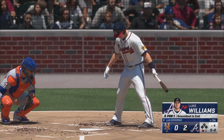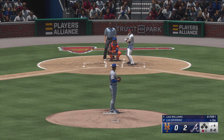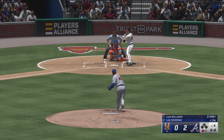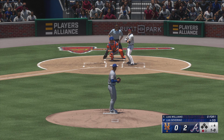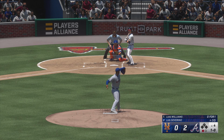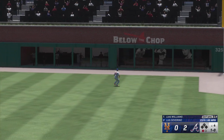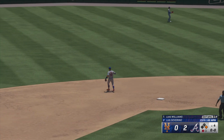Now Luke Williams getting ready to hit. He's 0-1. And the slider just misses. Line drive, base hit right field. So they get a man aboard with a one-out single.